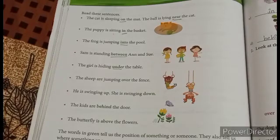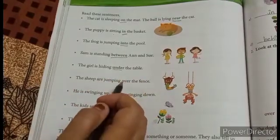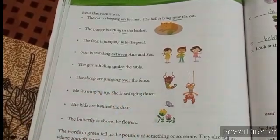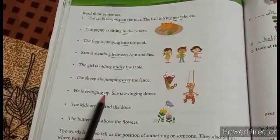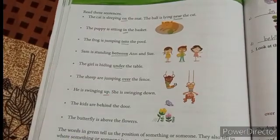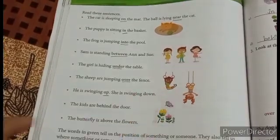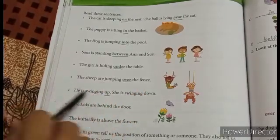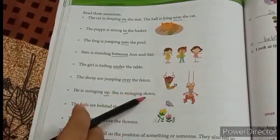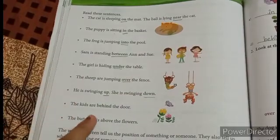Then the sheep are jumping over the fence. So over is a position word. Then he is swinging up. Swinging, how is he swinging? Up way. And she is swinging down. See here, she is swinging down. Wow. Then the kids are behind the door.